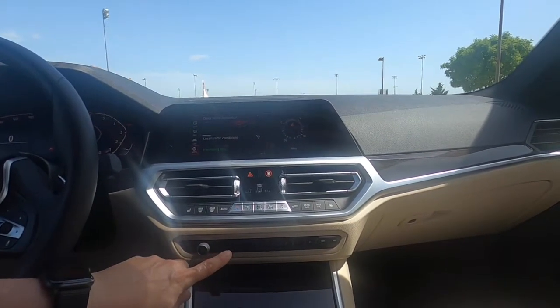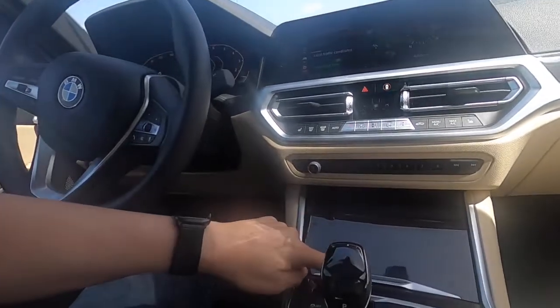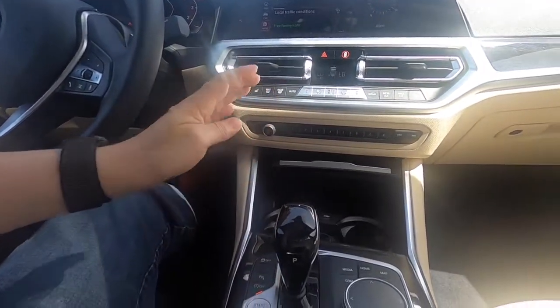It's more like shortcut buttons, and that's something that BMW's been doing for a while, and it's no different. It basically is, you want to program a menu item, a radio station, whatever it is, you set it up in any of those buttons, and you can get to it pretty quickly. In terms of the rest of the interior, it has something that is a little bit of a pet peeve of mine.